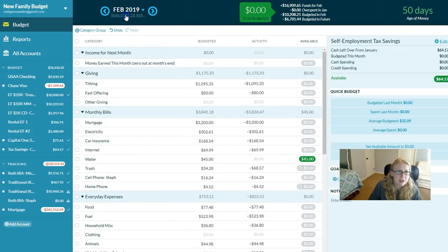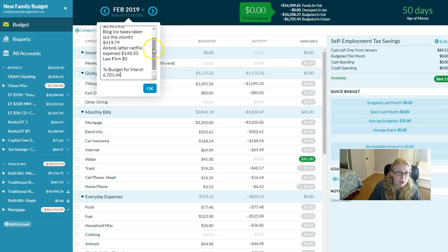In February, the income we earned in February will go to our March budget. This was my husband's check, what he brought home from his state job. This is what we tithe on. We add some things back in, like what we pay out for health insurance and what he pays out for parking and other things. We add those back into his income before we calculate our tithing. So that's what this other number is for.